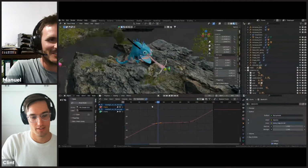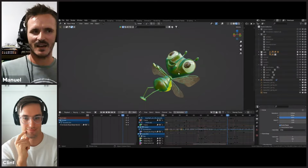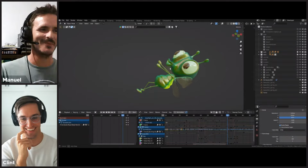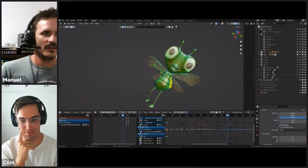The fly isn't that crazy. Basically, it's just a humanoid character I took and edited. Look at that little smile. I added some tentacles on the head and the little mouth coming out, and added wings and stuff like that. And this dude's living his best life. Nothing fancy here.